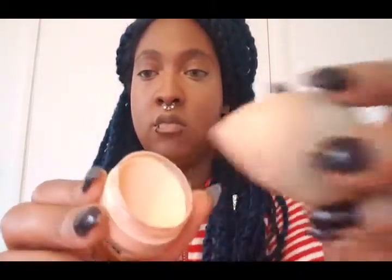So when you're contouring, the whole object is to create light on your face that is flattering to you. So the highlight is what is going to stand out. And the contour is the darker shade that you're going to use to create the shadows. This is like, you know, the magic part.